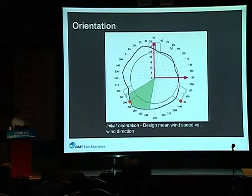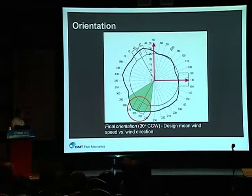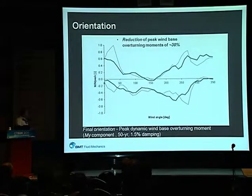And again, in the past we've seen interesting presentations on the Burj Khalifa to see how that building went through this sort of a process with good effect. So here's an example of a building that we were looking at where this is a cross-sectional shape where we're getting strong vortex separation points here and here that occurred for important wind angles, really where the wind speed was highest. And by changing the orientation of the tower slightly, in this case we were able to rotate it 30 degrees. We were able to reduce the vortex shedding response significantly with an according reduction in base loads.